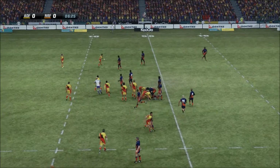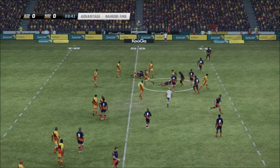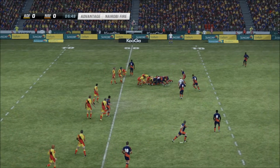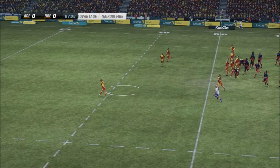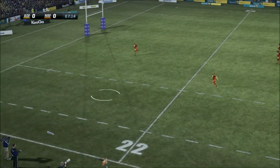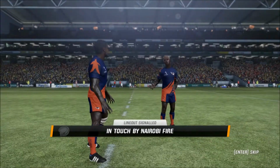Delivers the ball to Shepherd. Halangahu running hard. Russell gets the ball away. Advantage is gone. And it's gone into touch.